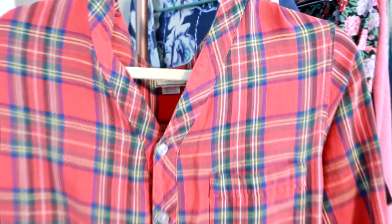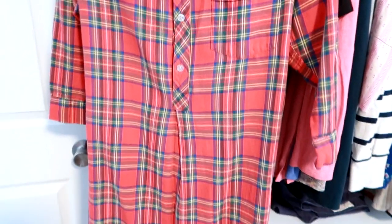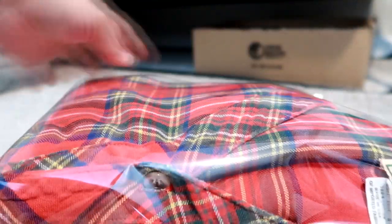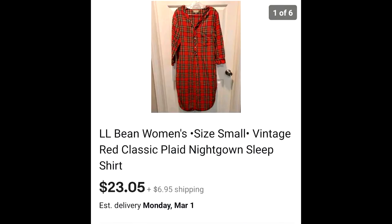The next sale here is this vintage LL Bean flannel nightgown. That's the vintage LL Bean tag. I find LL Bean a lot where I live because I am in the Northeast, and LL Bean is from Maine. This is from one of my honey hole thrift stores. I paid $2, and it was in excellent condition for being vintage. It was super soft and cozy, and LL Bean sells well for me. I have a bunch of stuff that I am selling right now from that brand in my eBay store. I've sold this nightgown, I think, 3 or 4 times over the years. And this sold for $23.05, and the buyer paid $7 for shipping.